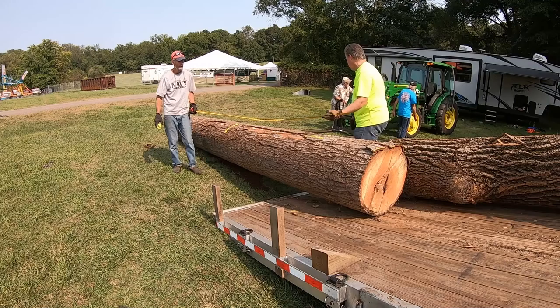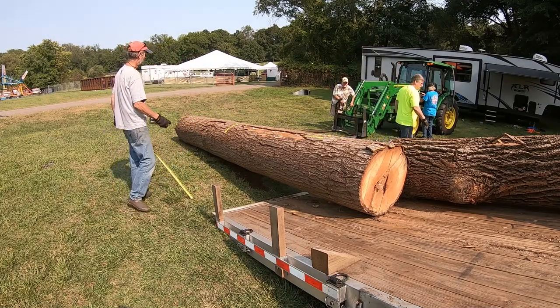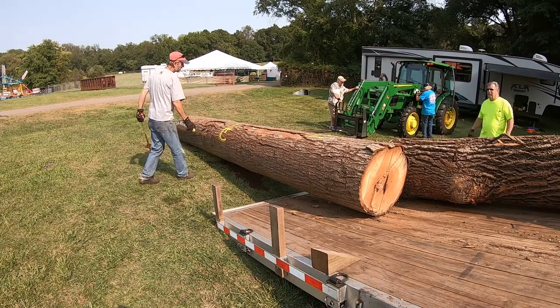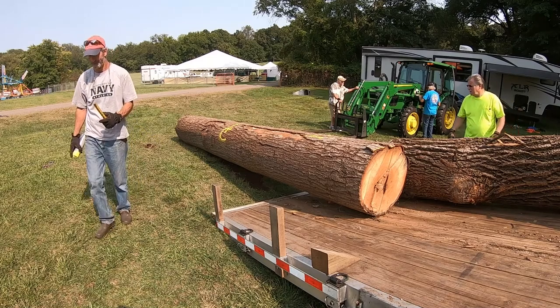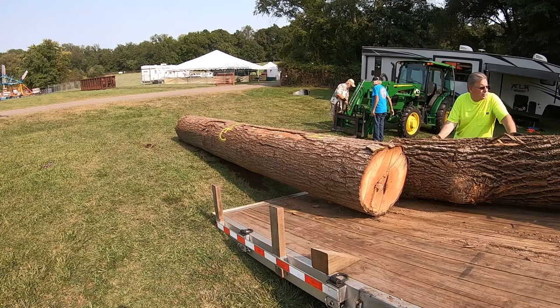Okay, so what I did here is I brought two logs today. One's a 17 foot long red oak log, maybe 26 inches in diameter. Nice log, nice and straight. The other's a poplar, maybe 14 or 15 foot. So our goal is to get these off, cut some fence boards and some barn boards.